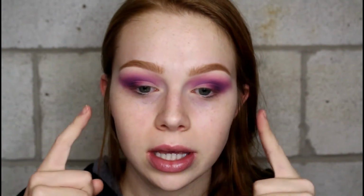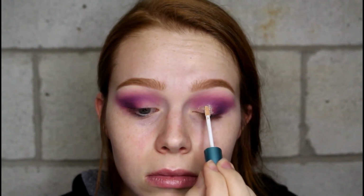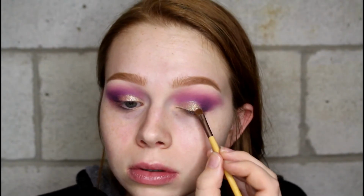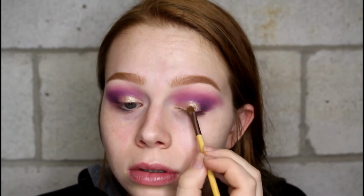I think I'm going to try and cut my crease and put this gold shade on the lid. Is it going to look bad? I don't know. I'm going to use the e.l.f. liquid eyeshadow in the shade Liquid Gold. Don't know if I like that, you guys. I'm getting very Mardi Gras vibes.